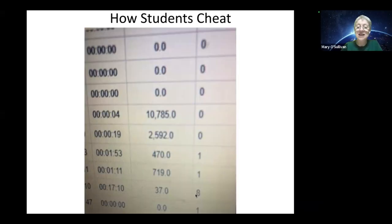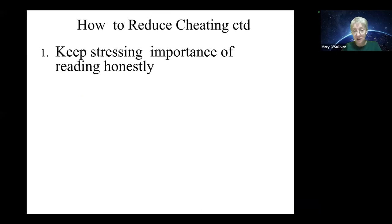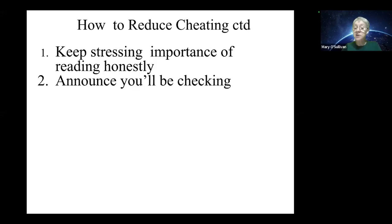So I know that student's not reading. He's just waiting and turning a page. And in the end, he just basically zoomed through the last chapter in 4 seconds at 10,000 words per minute. But I actually put this up on the screen for all students to see: look, I'm watching you. I know what you're doing. So one more thing, as I keep stressing the importance of reading honestly, I tell them I'm going to know if you're reading dishonestly. And then I announce that I'm going to be checking next week, so just be careful about your reading. Don't read too fast.